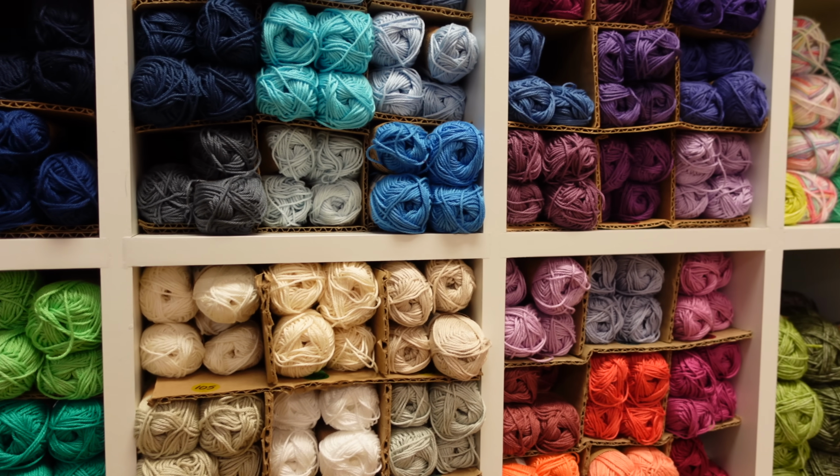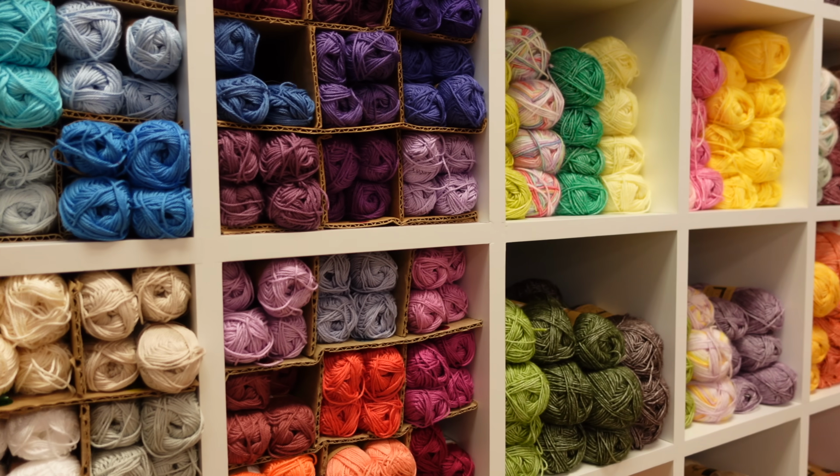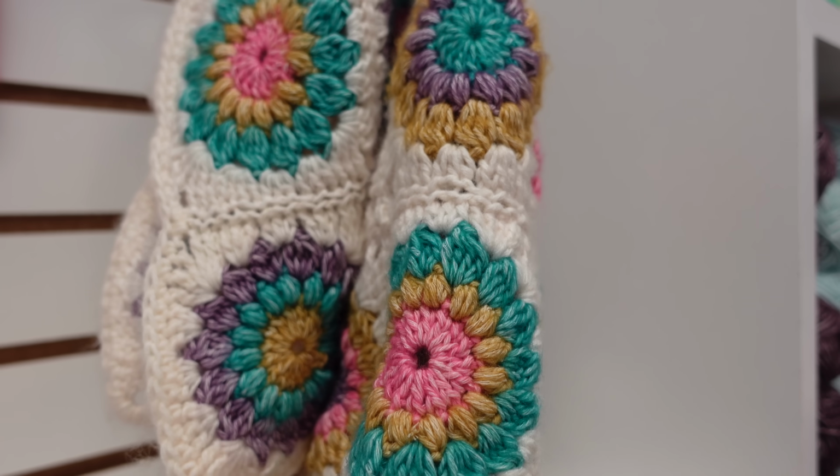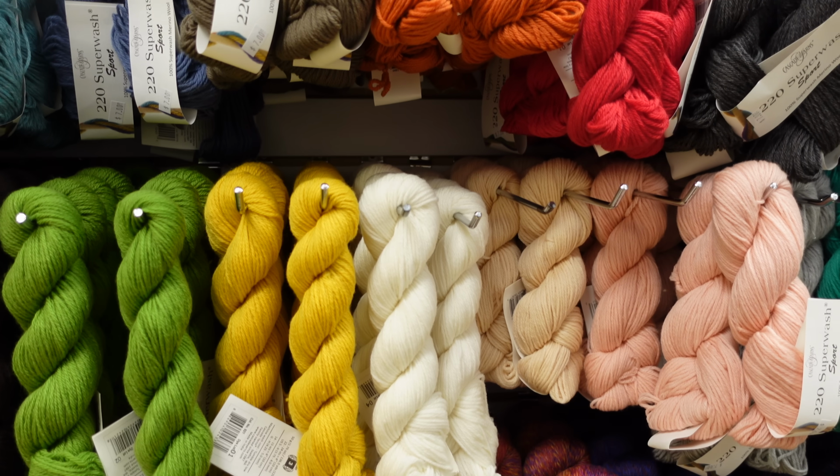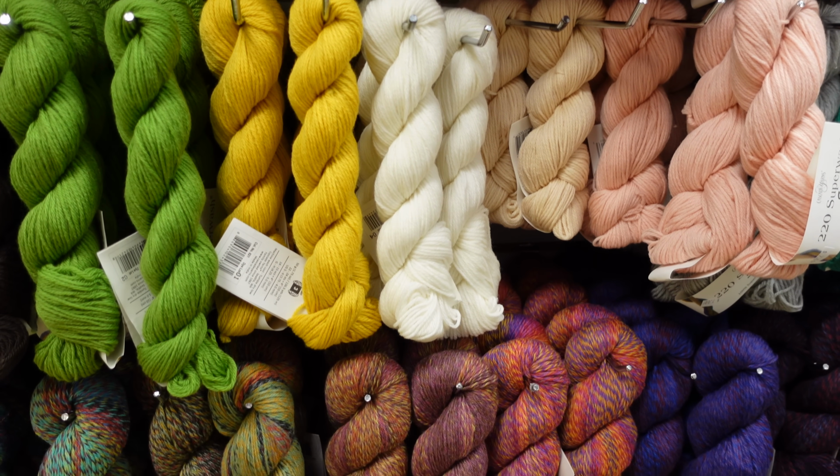Every time I visited, the shop is alive with activity. I've never been inside without seeing something happening. A class in session, crocheters and knitters gathered around chatting, or customers happily browsing their extensive yarn collection.